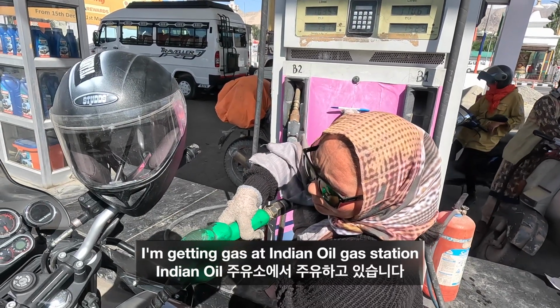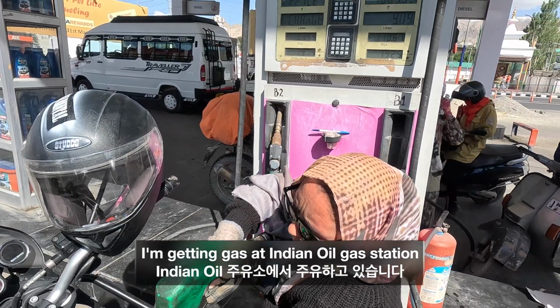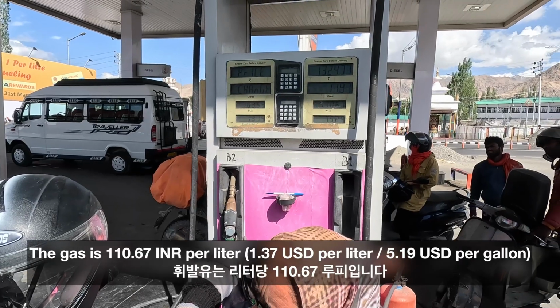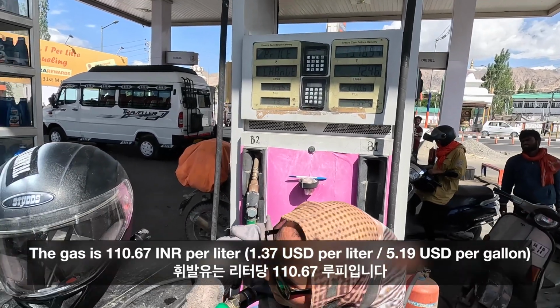I'm getting gas at the Indian Oil gas station. The gas is 110.67 rupee per liter.